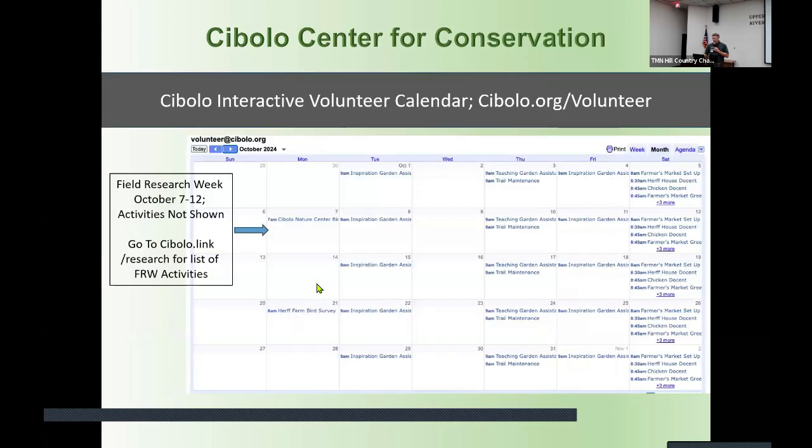And this is their calendar. So go online to their website and you can sign up for different events. You can see they've got things going on all the time. We do have some of this stuff populated on our own website, on our calendar, and we'll try to do a better job of getting more of the opportunities out there.